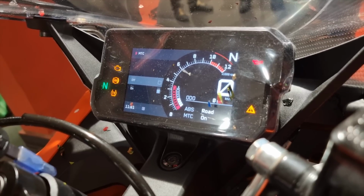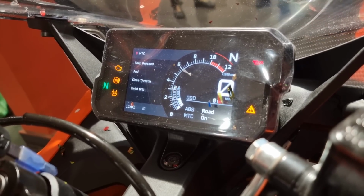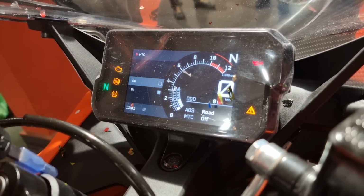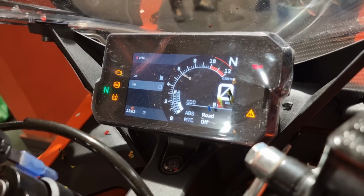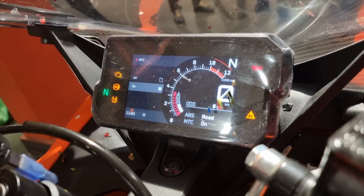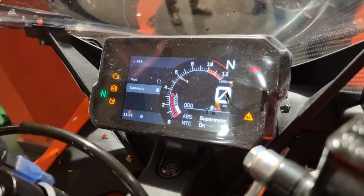Then you have motorcycle traction control, or MTC. Even midway through a corner, if the rider asks for full throttle, full power, it will prevent excess rear wheel spin and deliver the power accordingly, such that the rear wheel doesn't spin. At the same time, you get the momentum that you need.